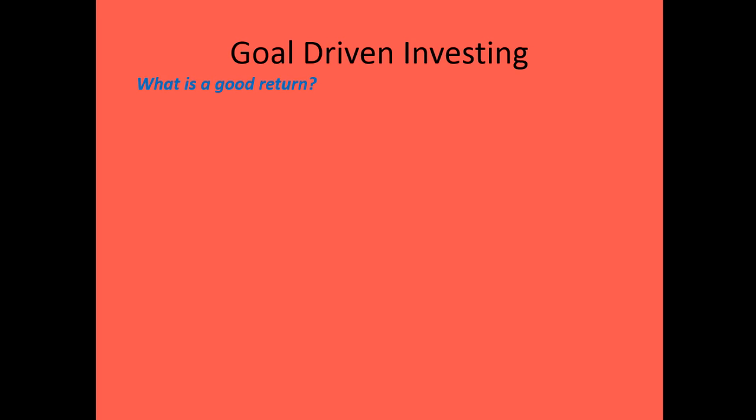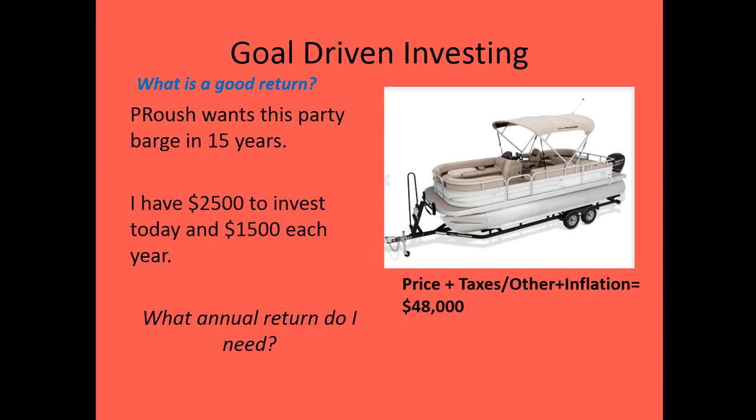So let's say that I wanted to, this is kind of a small idea, but like your retirement account needs to earn a certain interest rate. Let's suppose something smaller. I want to buy this party barge in 15 years. And so I currently have $2,500 to invest today, and I'm going to have $1,500 each year from some mowing lawns in the summer to invest each year. And the price of the boat plus taxes and other stuff is $48,000. What's important is I need to find an investment that has the interest rate that will get me to $48,000 in 15 years, right?